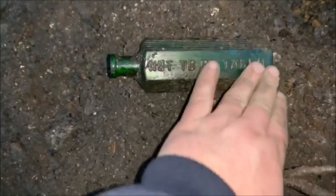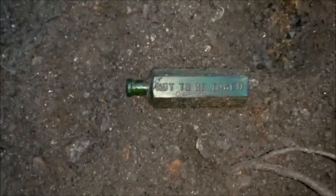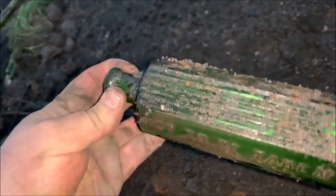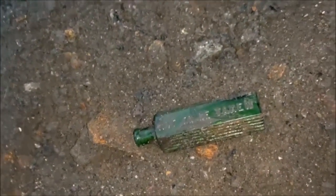Well, digging into the embankments, look at this big 8 ouncer I've dug out. Not to be taken, green poison bottle, hexagonal. Now there is a bottle you want to find, eh? Beautiful. That's about 8 ounce. What a cracker, man. Well pleased with that, pulling that out. What an absolute beauty.